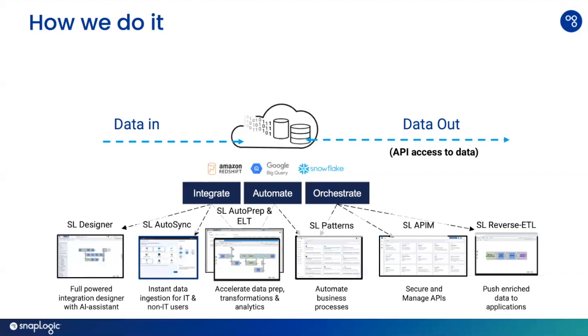Now, if you want to take it a step further and allow your teams to prep their own data, we have a tool called SnapLogic Auto Prep, and Auto Prep gives you a drag and drop experience to cleanse and prepare data. And we also enable you, as I mentioned before, to do transformation either in the pipeline or push down transformation into a cloud data warehouse, which would be the ELT sort of approach.